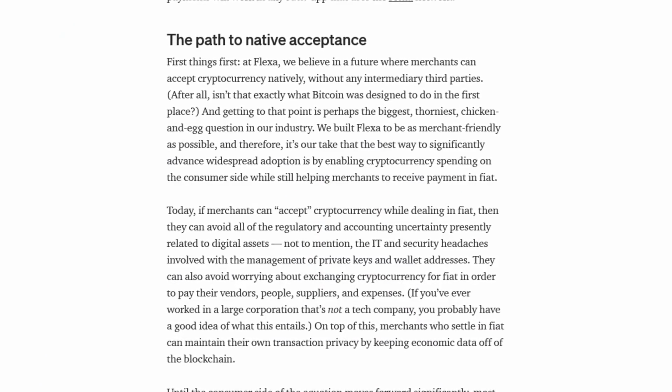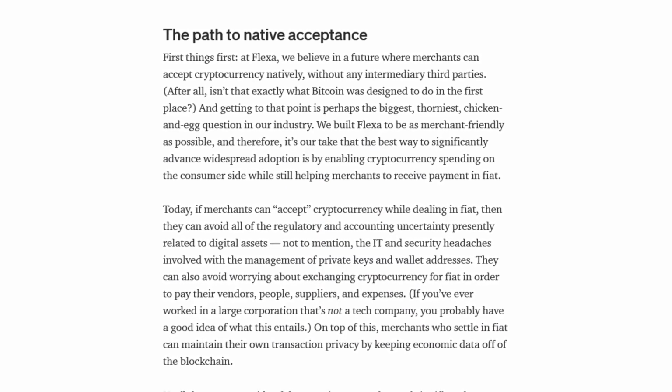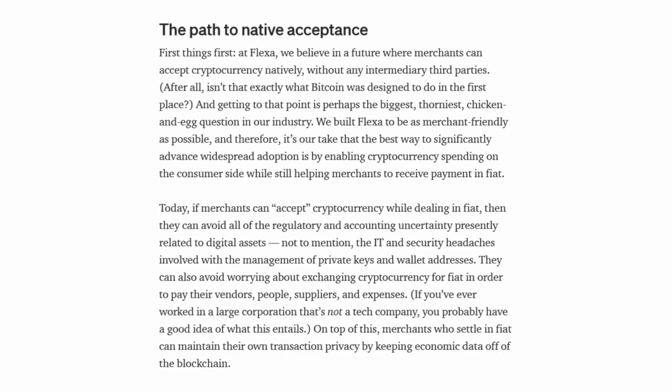Flexa was founded in 2018 with a view not just to bridging the divide, but fixing the problems of retail payments once and for all. It was created by a team of super brainiacs headed by CEO Tyler Spalding, who is quite literally a rocket scientist. Their mission was simple: to create a future where merchants can accept crypto natively without any intermediary third parties. In effect, a 100% fraud-proof, hyper-fast payment system that eliminates the wasteful transaction fees faced by consumers and merchants alike.